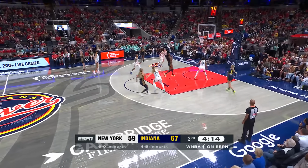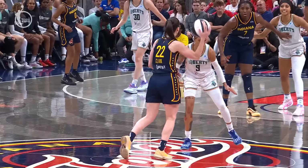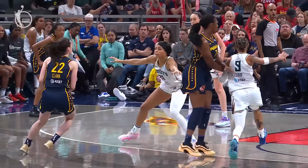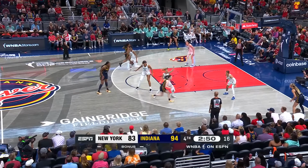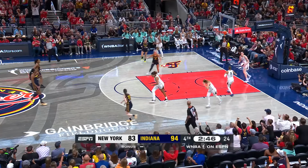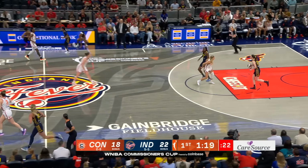Clark nails it. The New York Liberty came out and threw the first punch in this quarter, but what a response from the Indiana Fever. That is a great contest. Boston told Mitchell to slow down and get it over to Clark. And then a perfect bounce pass with Hull working the baseline. She hit 3 of those her last visit here.